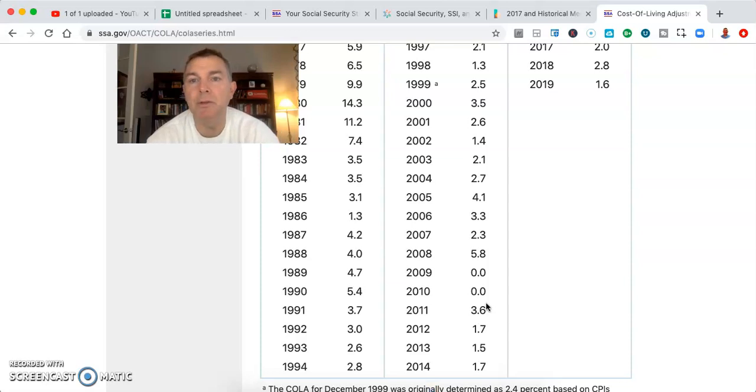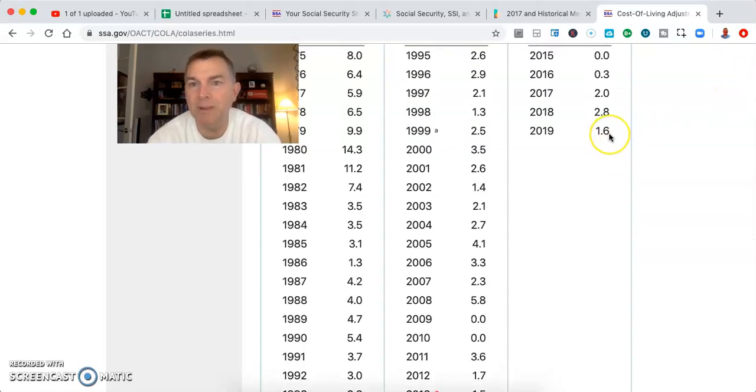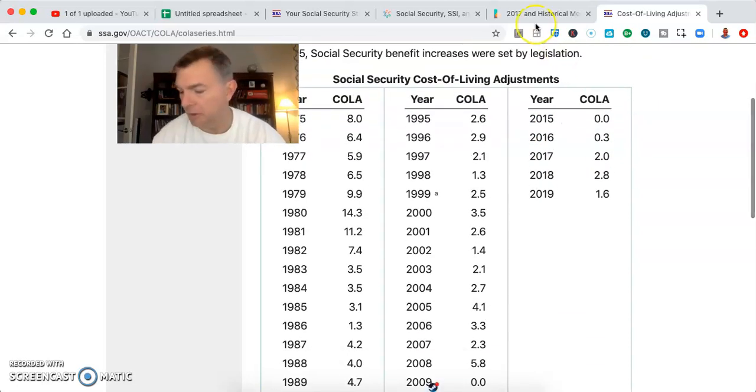Now we've got the 1.6% for this year. And I think Medicare is going to go, it looks like about $8 a premium. So we've got 8 divided by 135.50. So this year will be almost a 6% increase. All right. But we've had years where Medicare. Well, we can look. Hold on a second.